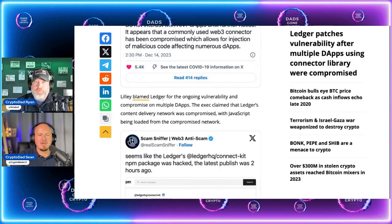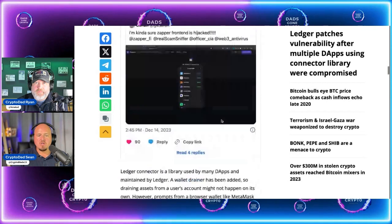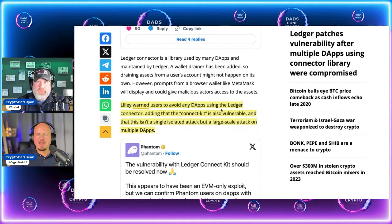So Lilly blamed Ledger for the ongoing vulnerabilities and compromises on multiple dApps. The exec claimed that Ledger's content delivery network was compromised, with JavaScript being loaded from the compromised network. Lilly warned users to avoid using any dApps that use the Ledger connector, adding that the Connect Kit is also vulnerable. He says this isn't a single isolated attack, but a large-scale attack on multiple dApps.